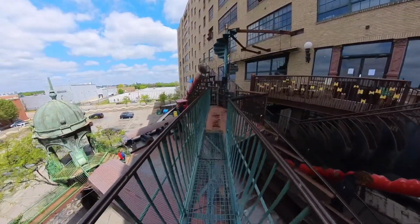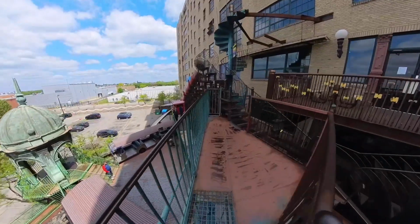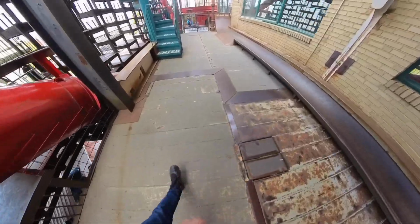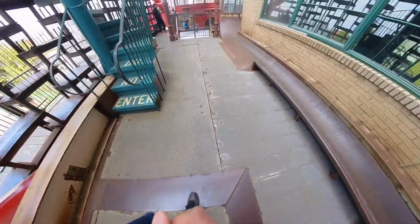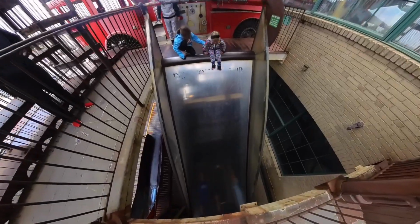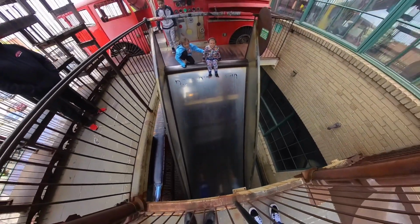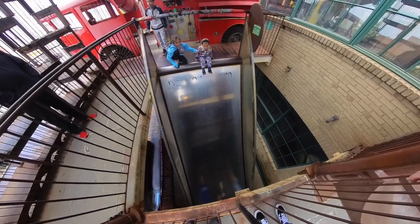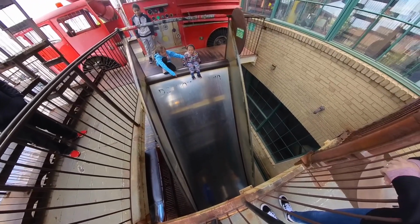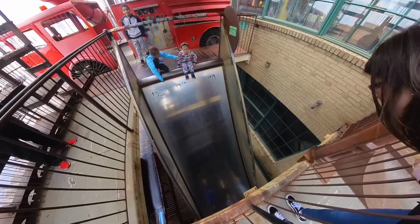Let me tell you this though. If you're scared of heights or claustrophobic, this ain't for you. This way's for you. You can do it. That's pretty steep. Don't scare her. It's not steep. It's easy. Easy money.